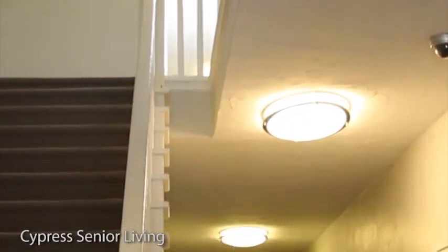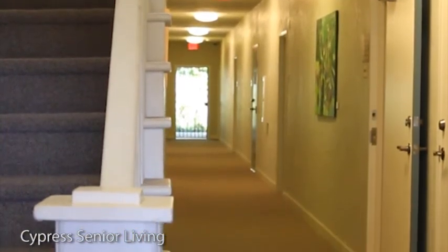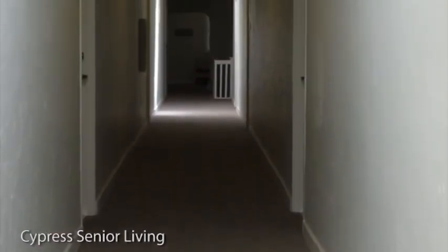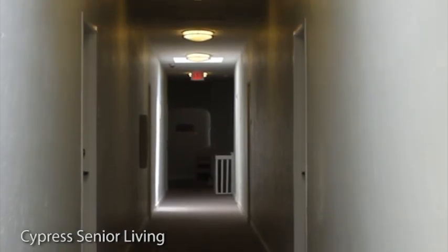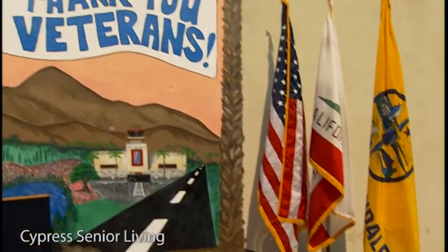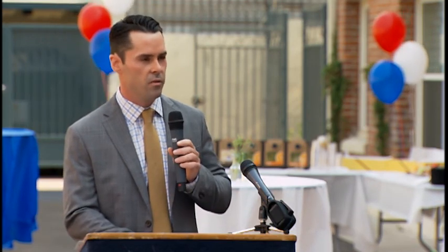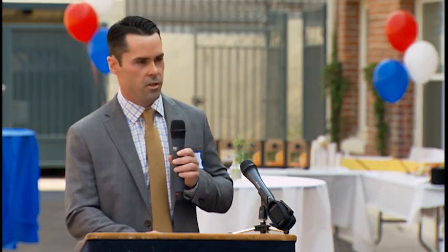And more importantly for us is that we're able to preserve and reserve 6 of these units for veterans. It is a win-win for the city, for the low-income residents, and for the veterans. And we want to thank the veterans for their service to the country and for being great residents. The community here has a preference for veterans, so we have several veterans that have already moved in. And I think on behalf of everybody that's here, we thank you guys for all of your service to the country.